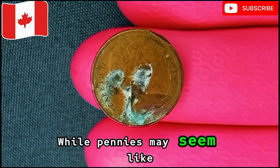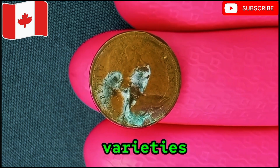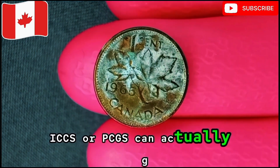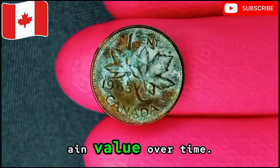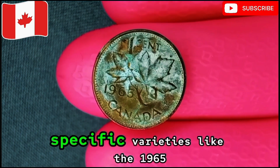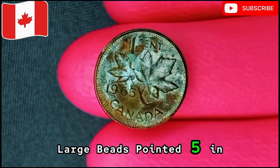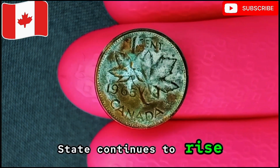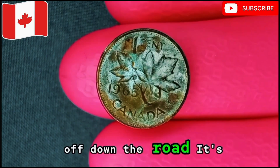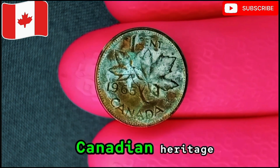While pennies may seem like a low-stakes investment, rare or high-grade varieties, especially those certified by services like ICCS or PCGS, can actually gain value over time. As collectors become more knowledgeable, the demand for specific varieties like the 1965 large beads pointed 5 in mint state continues to rise. So holding onto a few high-grade examples might pay off down the road. It's not just about monetary value, it's about preserving a slice of Canadian heritage.